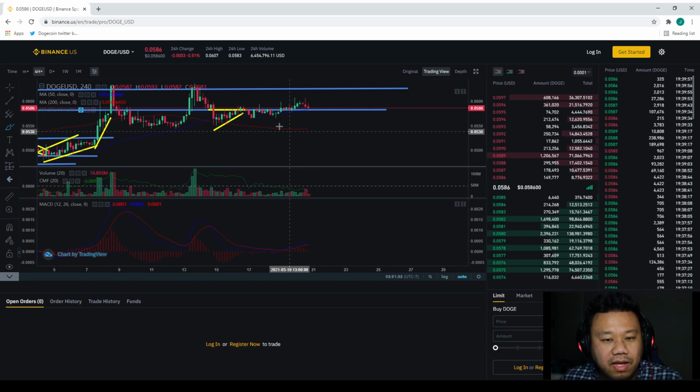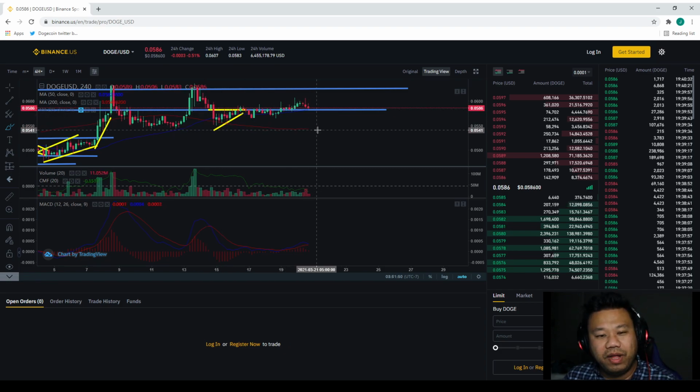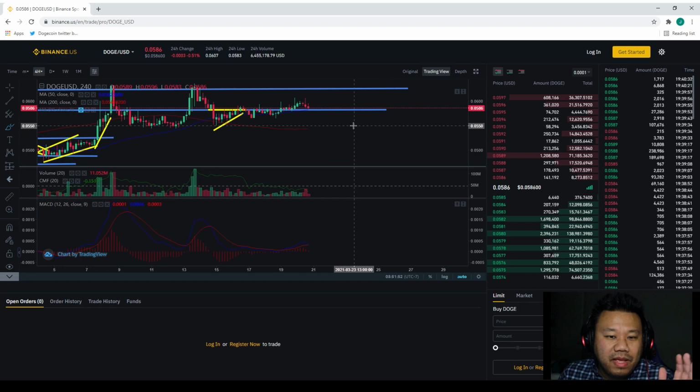So again, 5.85 looks like a temporary support. Obviously, it was a resistance, but we are now seeing it live, sorry, seeing it transition into a support here. Okay, there's no guarantee of this because it is just starting off. Obviously, it could break down and pop back up, but that's how it is sometimes.